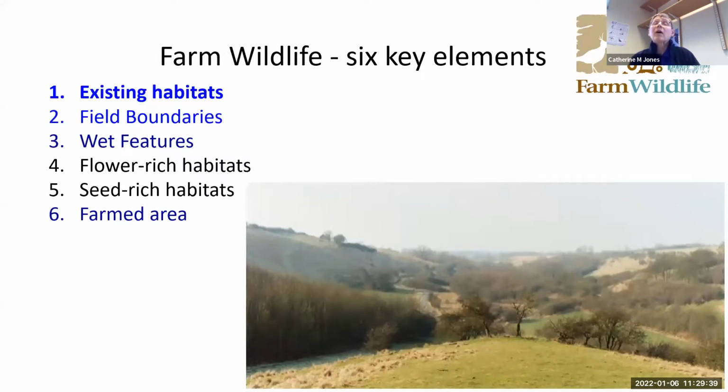So what advice does farm wildlife offer with regard to ancient and veteran trees? Initially, we would ask you to identify existing habitat features on your farm, such as ancient and veteran trees, which are really wildlife-rich features. Field boundaries also contain ancient and veteran trees, and these well-managed boundary features can support wildlife and also connect habitats across the landscape.